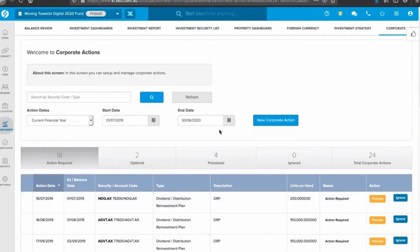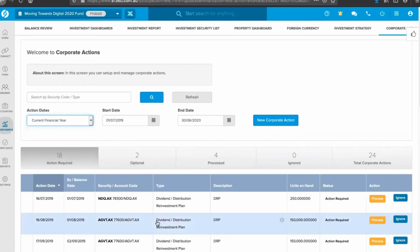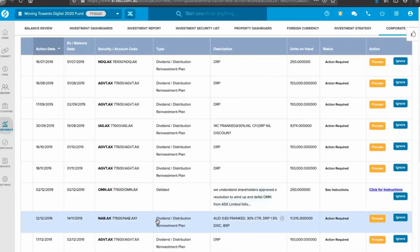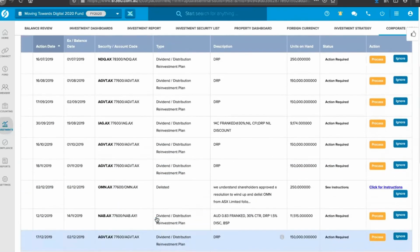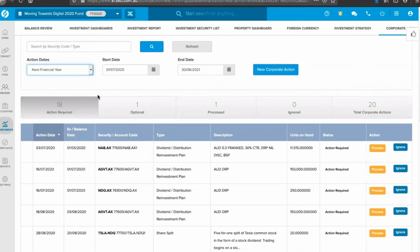And in here, I think I'm still in this 20 financial year. Most of our clients will still be in the 20 financial year, but some of those that are processing daily, weekly, which we certainly see more of, will be processing their corporate actions almost in real time. So we've just added, if I can find it, select the next financial year.